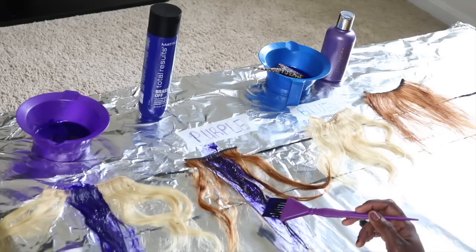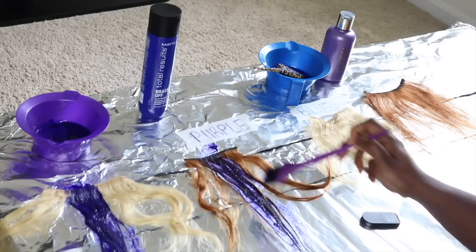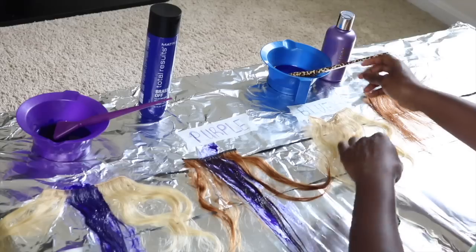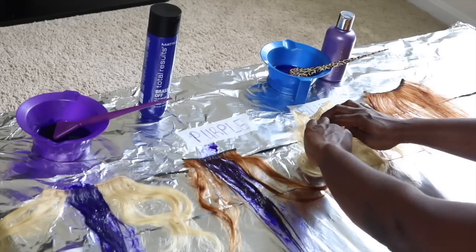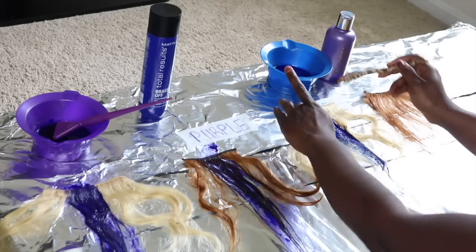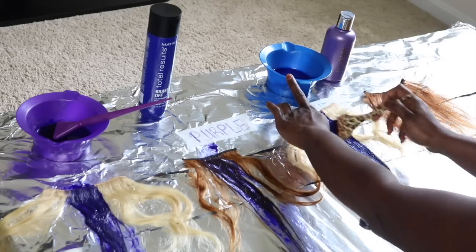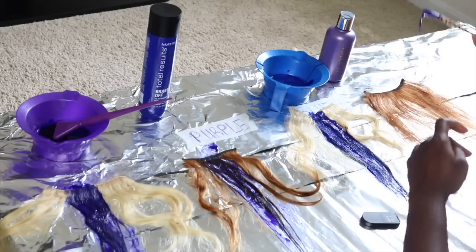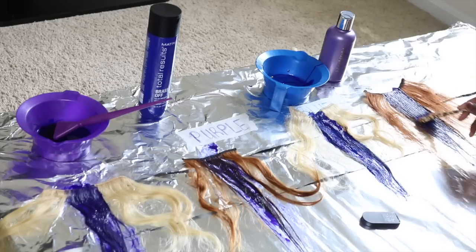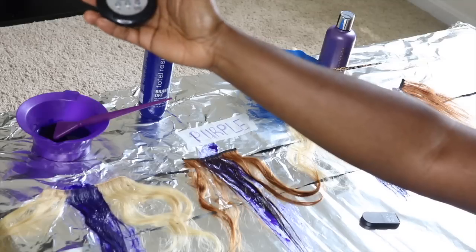Now I'm going to time this for 5 minutes so you all can see the changes that happen within 5 minutes before I wash it out. Okay. Same thing with the blue. I'm going to separate it into 3 just like I did with the purple shampoo. And I'm going to put the blue in the middle right there for 5 minutes. My timer is set to 5 minutes. I'm just going to hit start and let it go to work.